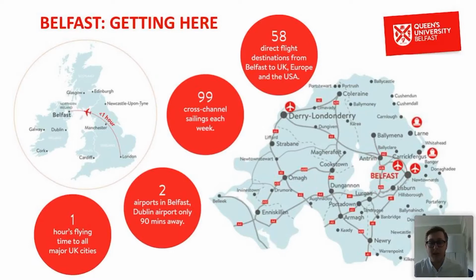So there's 58 direct flight destinations from Belfast. We've got 99 cross-channel sailings as well each week if you don't want to fly out. But we do have 2 airports in Belfast, and Dublin Airport is only 90 minutes away. And it's roughly an hour's flying time from all major UK cities. So it's really quick, easy and convenient to get to Belfast itself.